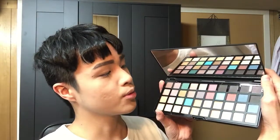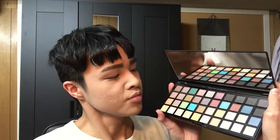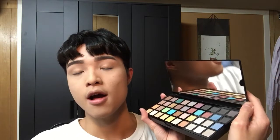But I got this palette from a friend, and it is the Eyes, Lip, and Face palette by e.l.f. It's a lot of colors like these, a lot of blues, a lot of greens. I use some greens in there too to blend it with the blues and all this stuff. So I'm gonna use this one for the sunset, ocean, but like beachy vibes. Okay, so we're gonna use these two palettes.